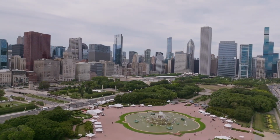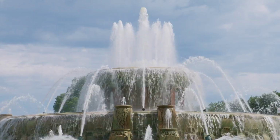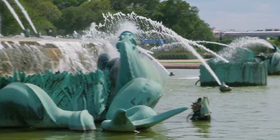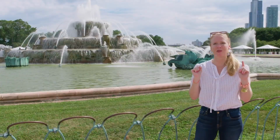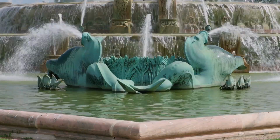I take a walk through Grant Park to Buckingham Fountain, which opened to the public just a year after Route 66 was launched as part of the nation's first federal highway system. Buckingham Fountain is one of the largest fountains in the world, and it might remind you of being in Versailles because it was modeled after the fountains in Versailles.